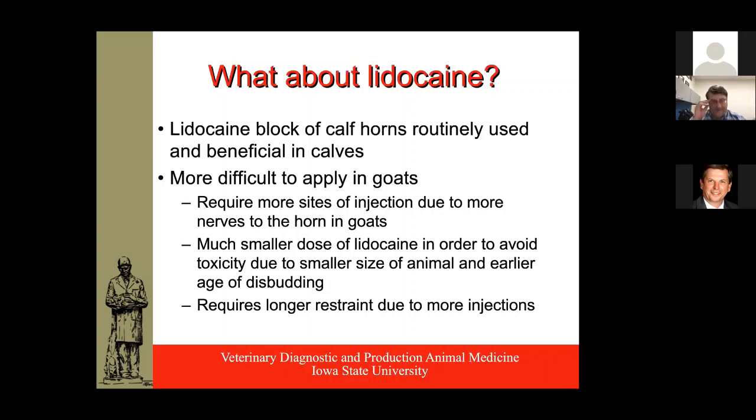On a calf, I flood the site with 6 mils per side. Well, on these baby goat heads, even if we dilute the lidocaine down, we're a couple of mils divided between multiple sites. We know that it requires longer restraint due to those more injections. Now, we set out to evaluate, using an evidence base, what's the benefit of lidocaine in this disbudding procedure?